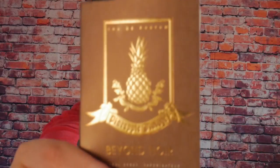And it's not one, but two fragrances from the same house. Fragrances from the lovely house of Parfum Vintage. And it's none other than their newest releases of Pineapple Vintage Beyond Noir and Pineapple Vintage Noir Intense.